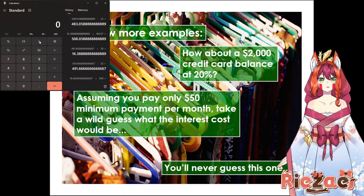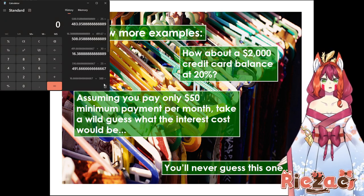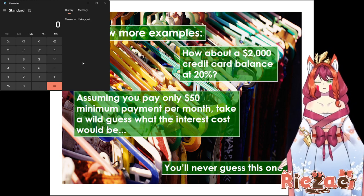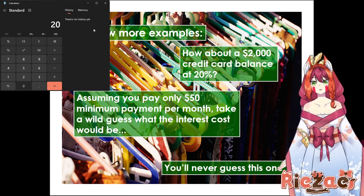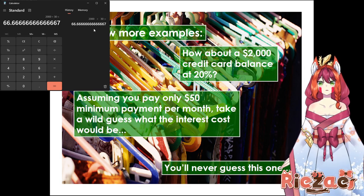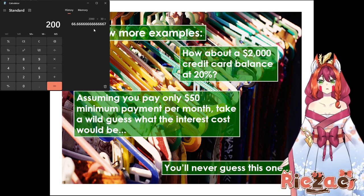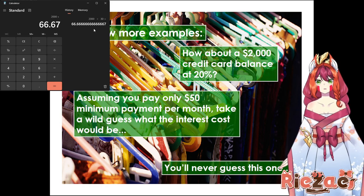So we're going to do the same thing here with this 2000 that you see here. And we're going to clear the history. So let's get this. Oh, you guys can see it fine. I need to move it. So let's do this again. $2,000 balance divided by a 30-day billing cycle. So that is $66.67. So we're going to take 2,000 plus $66.67.